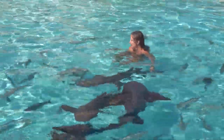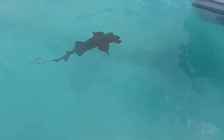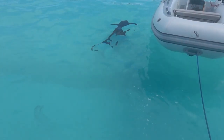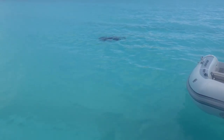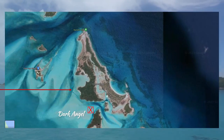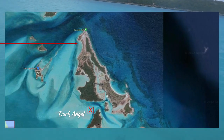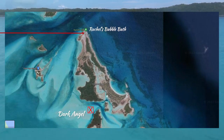I know we could go into Compass Cay right over there, and am I pointing the right way? Right over there, and pay our money and hang out with a whole pile of sharks at the dock, and it's really cool and you can pet them, and we did that and it's awesome. But how much cooler is it when they come out to visit you? Rachel's bubble bath is out around that cut that motor yacht's going through, and all the way up the side of the island to the very peak. Apparently there's a beach up there. And from the beach, you hike to the bubble bath.